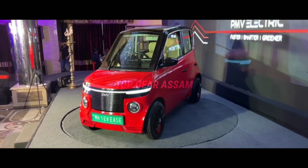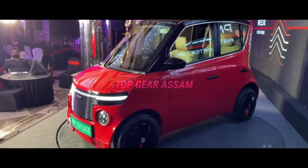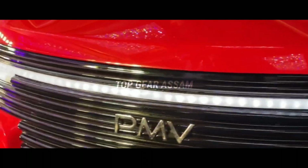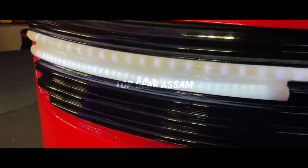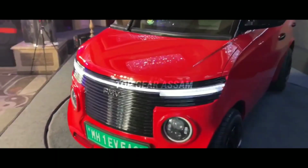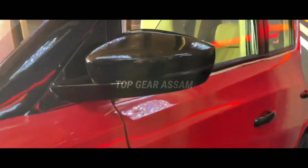It doesn't get side-by-side sitting like conventional microcars. PMV EaS-E has opted to go with a narrow body that accommodates two seats, one behind the other, like a motorcycle. Design-wise, it gets sharp proportions. The front fascia includes an LED strip along with a faux grille, finished in black.